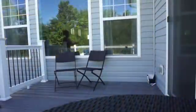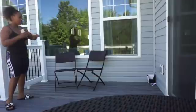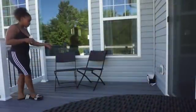Then right here, when you come out of the front door, this is going to be another little nook, a little 2-seater nook, but probably with a bigger table. We have a little set right now from our old apartment, but we're not going to keep this.